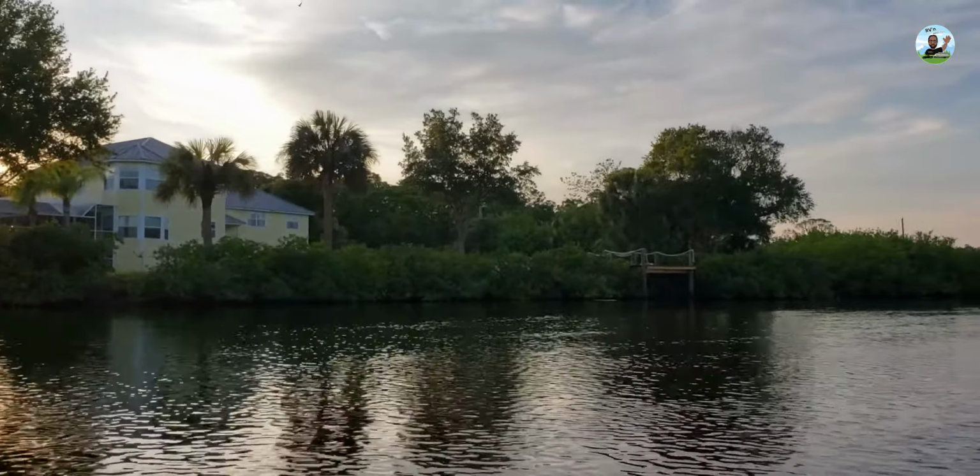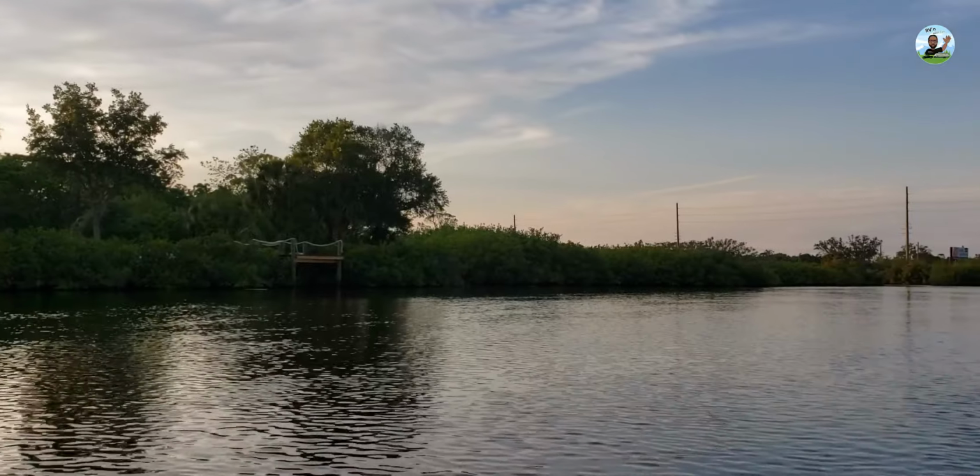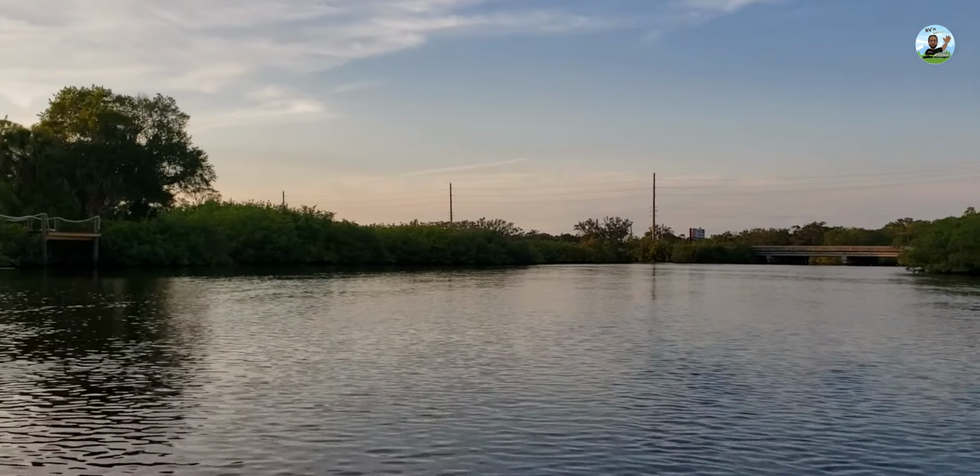Spin around one more time. I'm gonna get you a picture when I come up. Video going under that bridge was kind of scary, but you'll get used to it.